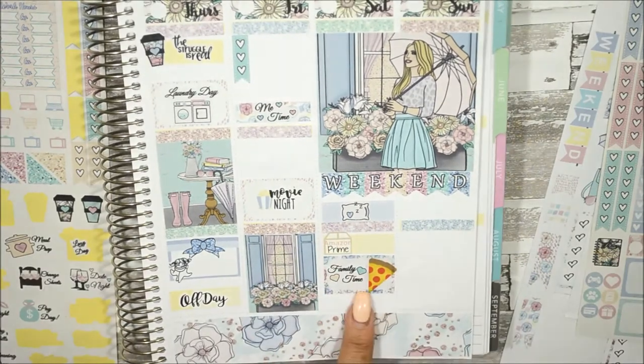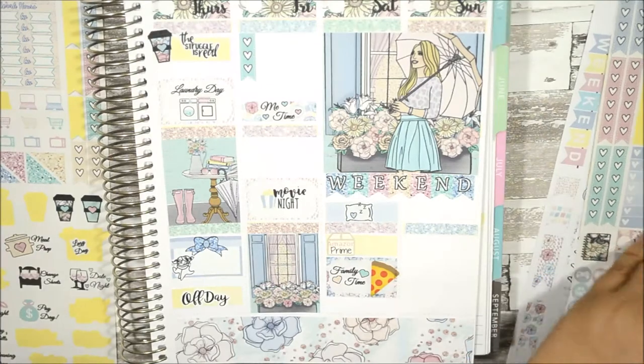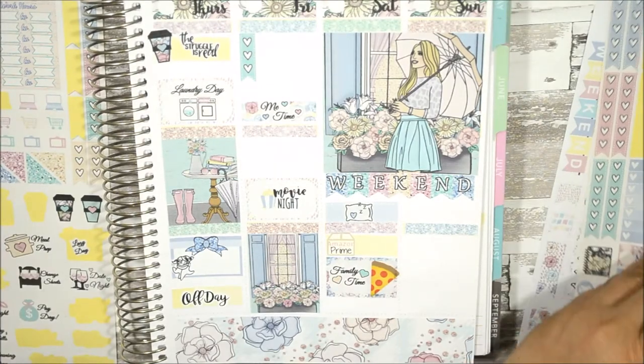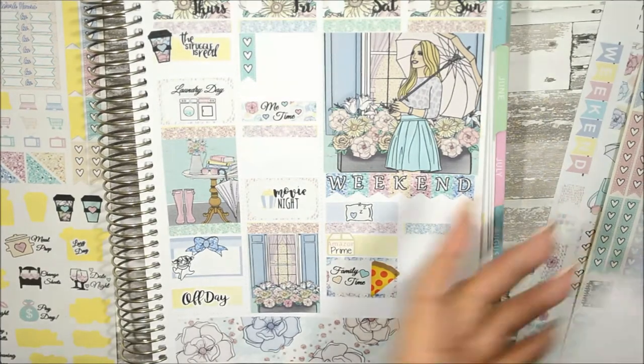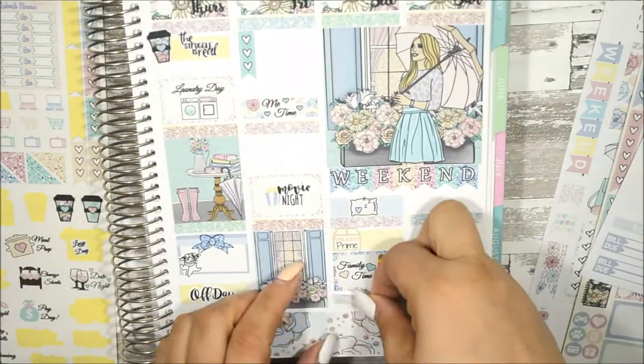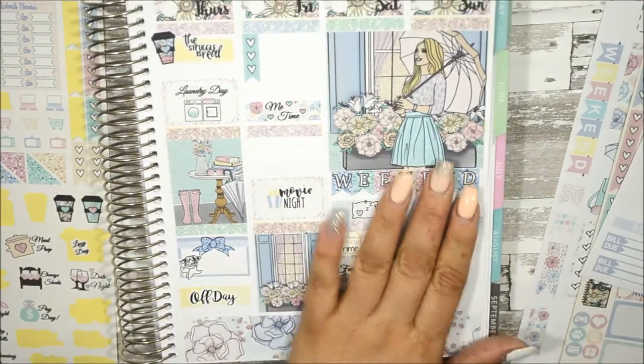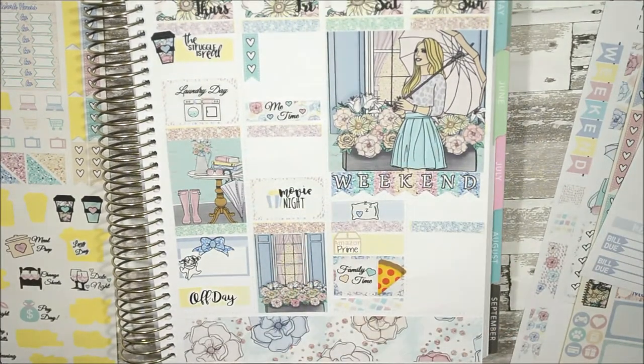Okay, so as for the car wash, I think I'm just going to use a washi strip, but a thin one, like this one from Planner Shack. Okay, perfect. I still got white space. Now let's move on to Sunday.